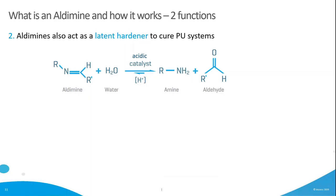The other main function is that it also acts as a latent hardener. In the same reaction, aldimine will react with the water and generate an amine and an aldehyde. Now the amine will then react with the isocyanate, which is present in either a pre-polymer or in any other isocyanate trimer. That will react with the amine and generate the polyurea reaction. In this way, it will provide you better curing, that is faster curing, and it will also improve the tensile performance of your final product.